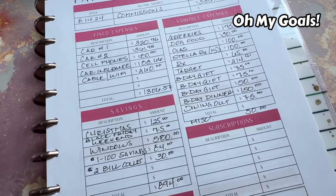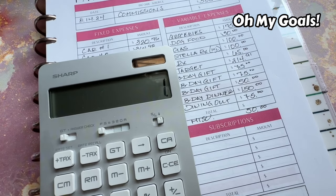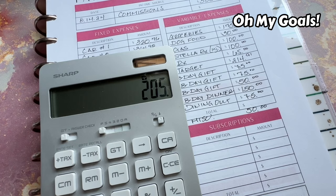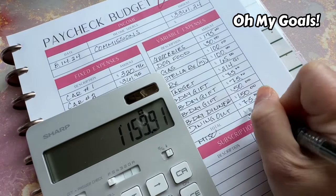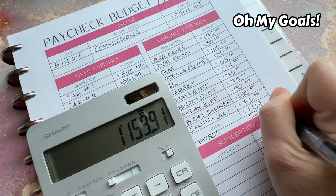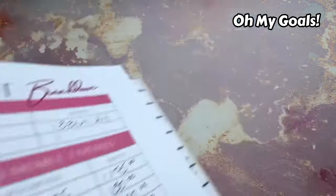And then lastly, let's add up this final category, which are our variables, which is always like the most all over the place one. 175, 30, 100, 100, 65, 214.91, 75, 75, 50, 150, 75, 50 is $1,159.91. Okay, so let's talk about, well, first of all, let's assign a date range.